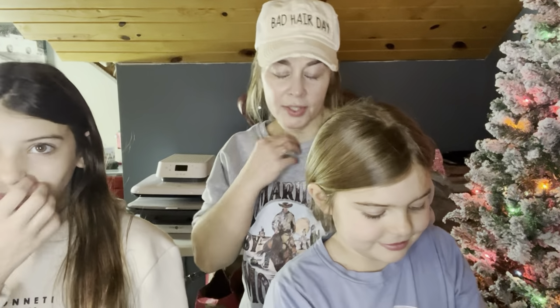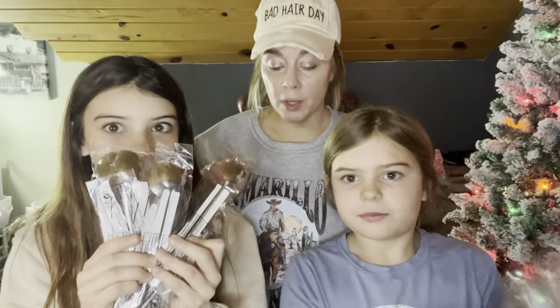Can I show them how many spoons we have left? Yeah, if you guys don't want to look at the spoons, you don't have to. But anyway, yes, it is all spoons, and there are quite a few left. We need to call this the spoon haul.